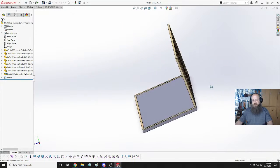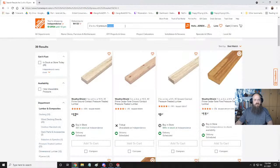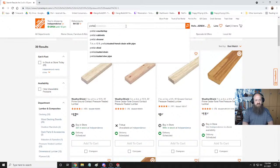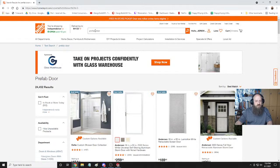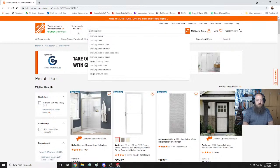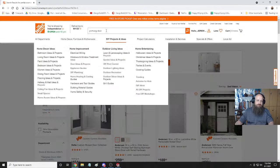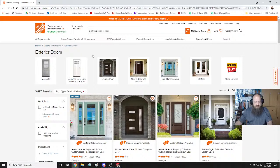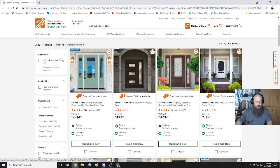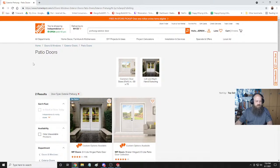So now we need to decide on the door. So let's go ahead and look up prefab door. I'm not sure if that's how it's, or it's actually pre-hung door. Pre-hung exterior door. Whoops. Oh, why did it do that? Come on. It's really taxing my system. I want something simple. Okay, yeah. Patio door. Okay, no, I don't want French patio doors. Good lord.